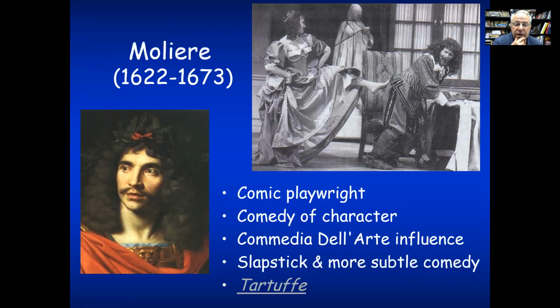His comedies were always making fun of characters and hypocrisy: The Doctor in Spite of Himself, The Imaginary Invalid, about someone who's a hypochondriac. And his most famous play was Tartuffe. Tartuffe was someone pretending to be a cleric, a religious person. He wormed his way into a household, but basically he was a charlatan. And here's a scene from Tartuffe where the lady of the house is, I think, accosting maybe her husband, because Tartuffe was trying to make advances on her.